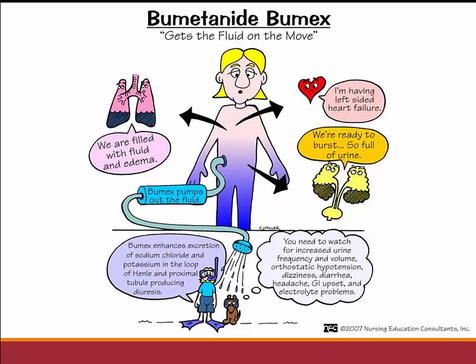It is used when edema is associated with congestive heart failure, cirrhosis, or renal disease, intravenously in acute pulmonary edema, and an unlabeled use is treatment of adult nocturia, but it's not effective in men with benign prostatic hyperplasia. It is contraindicated with allergy to Bumex, electrolyte depletion, anuria, severe renal failure, hepatic coma, or lactation. Use cautiously with lupus, gout, diabetes mellitus, and pregnancy.